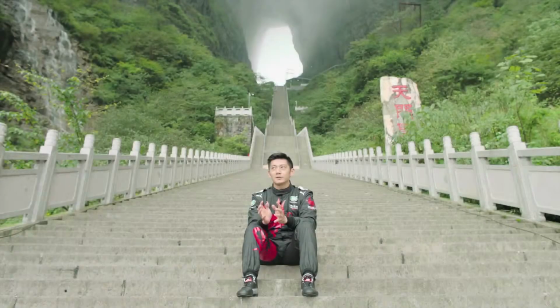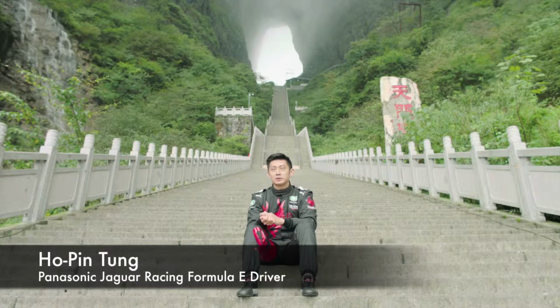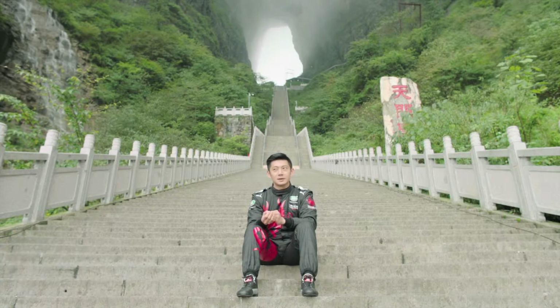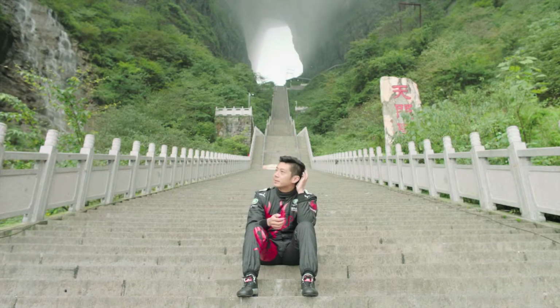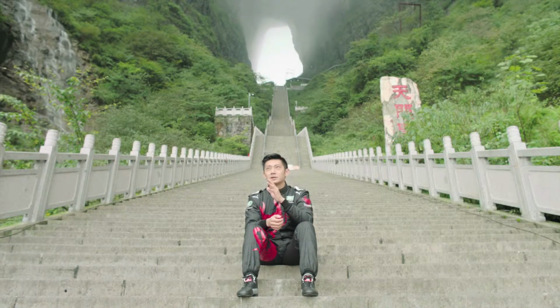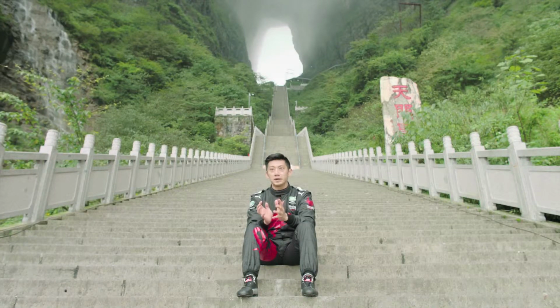The first time you arrive here, it's just totally mind-blowing. It actually basically starts on the road towards the stairs itself. 99 turns, very tiny, tight hairpin corners. And then once you start to reach the top, the stairs start to appear, and they're so significant, so big and steep, you really can't miss it.